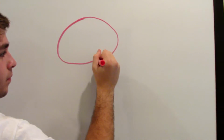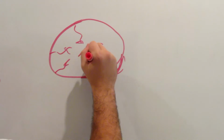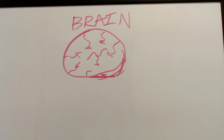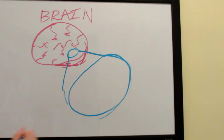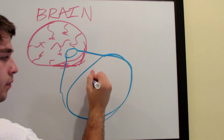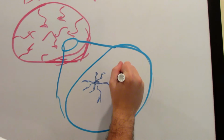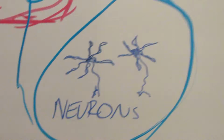Let's take a look at the brain. The most intricate part of the human body controls everything we do. Now, look inside the brain, and we see the nerve cells. They're called neurons. They are formed from a cell body surrounded by dendrites. You go down the axon to the axon terminal, and they release electrical charge between one another, and that is what allows our body to function.